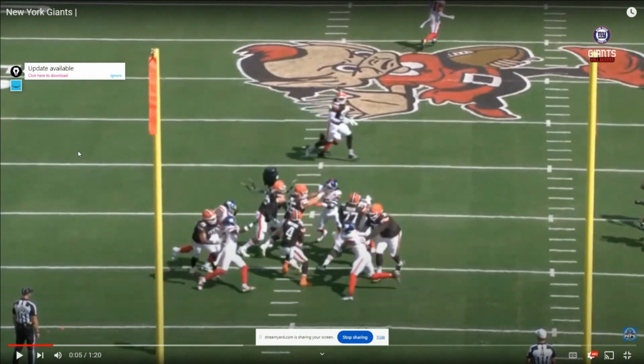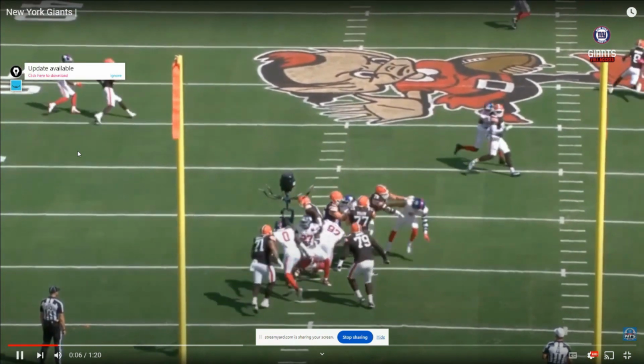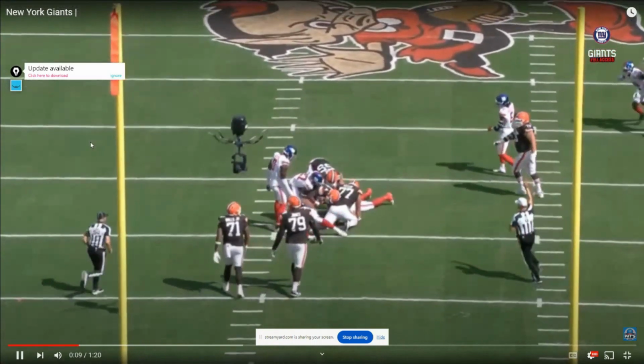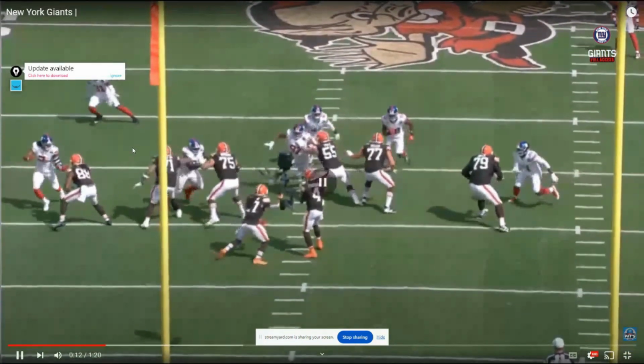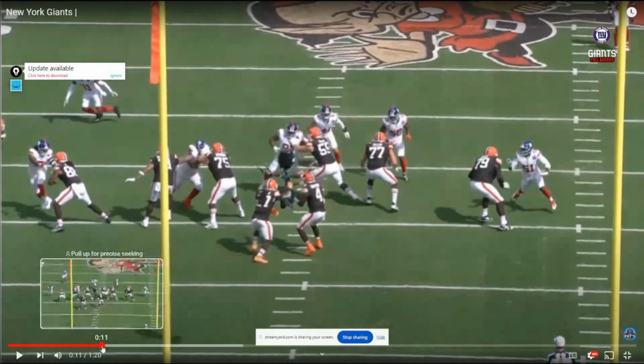I think that's Patino, number 71, who has to cover Pinnock coming to the outside. Dexter Lawrence stunts, gets to the quarterback. We get a sack on that play. Very, very good scheme right there to get the sack. I enjoyed that play. Now, as you can see here, we're going to go to another set.